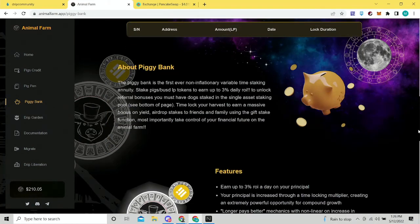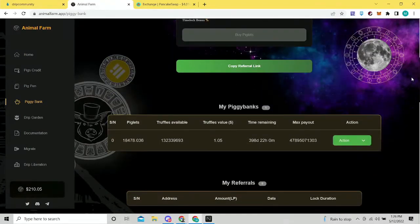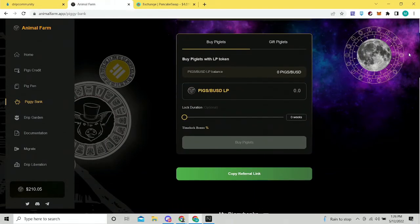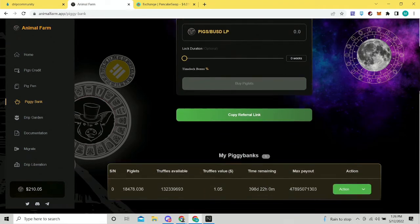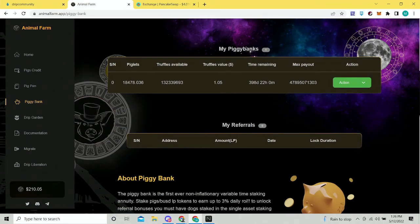You can gift it to somebody. You can take it and decide to put it back in for another stake. Sorry, I keep going back down the page. So you can gift it to somebody, put it back in for another stake, unpair it and sell the pigs tokens for BUSD, or put the pigs into the pig pen. But the options are yours at that point. So those are the things to cover in the piggy bank and the pig pen.